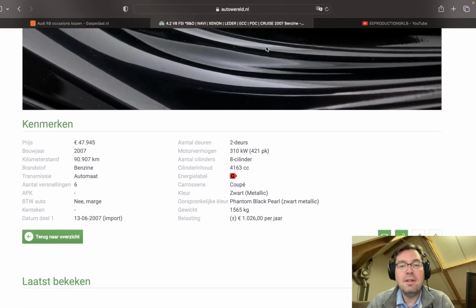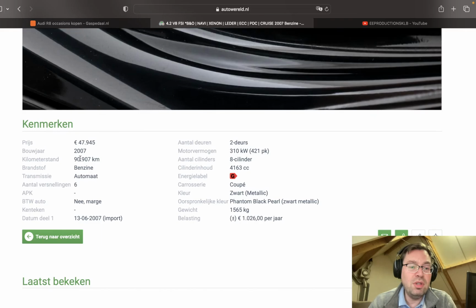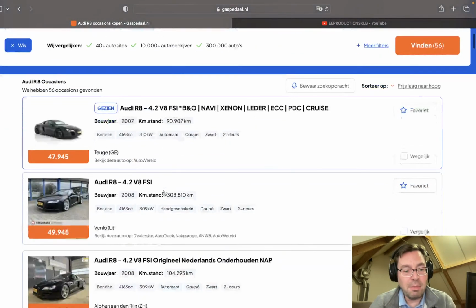What we just said. First generation came into the market 2006. Now this is a 2007 model. Doesn't drive a lot of kilometers, but I don't have the license plate here. Based on the license plate you can find out a lot of information about a car, and when it's missing it's just a sign for me that, if you have nothing to hide, then you can just keep it moving. But you leave this information out, I don't really trust it. Anyway, moving on.